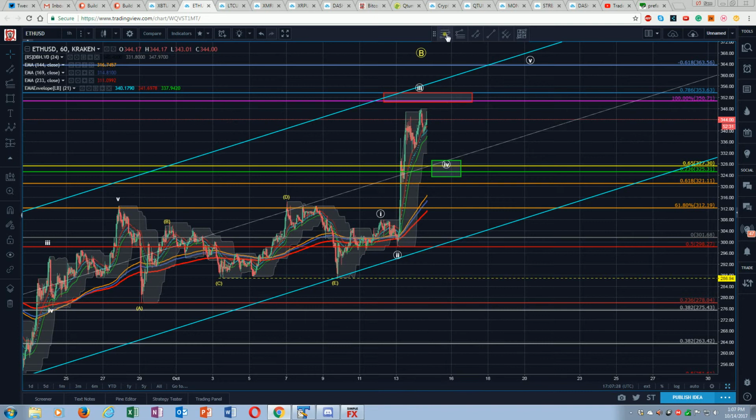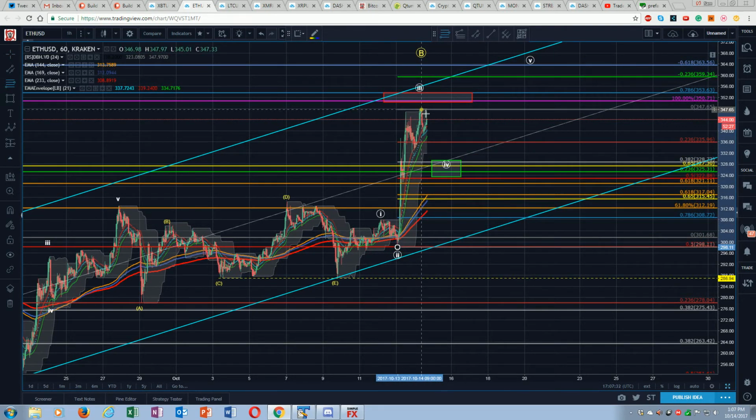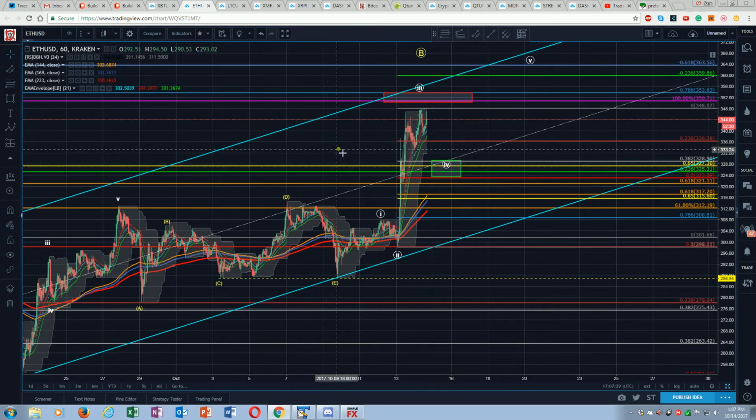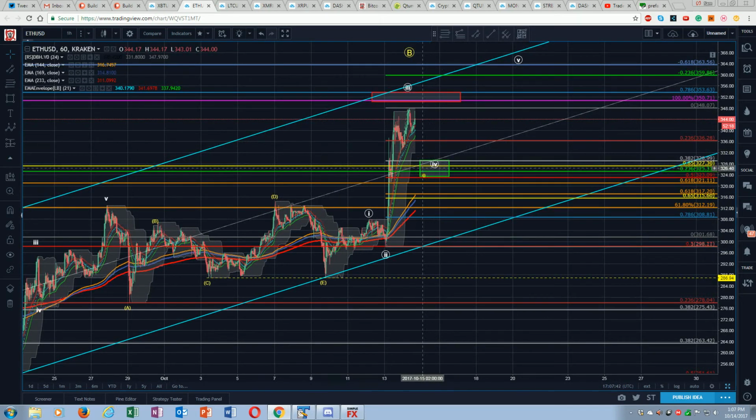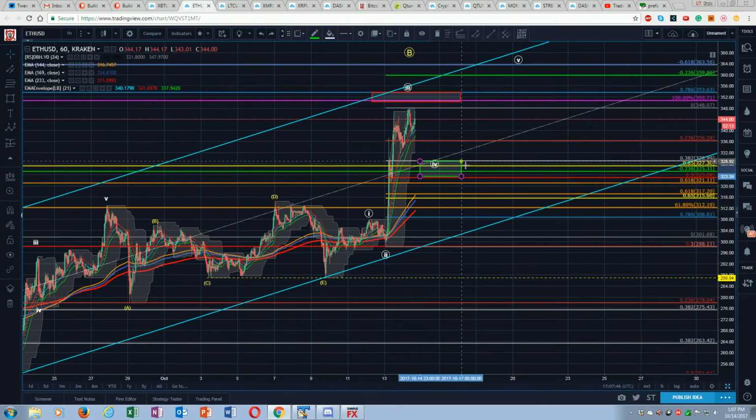So I'm going to my retracement tool. I'm going from my 2 low to what is currently labeled as a 3 high. We don't know if that high is in yet as we're sitting here pushing up against it. And we're looking for what? The high probability play for our fourth wave. That's why I've drawn this box here.